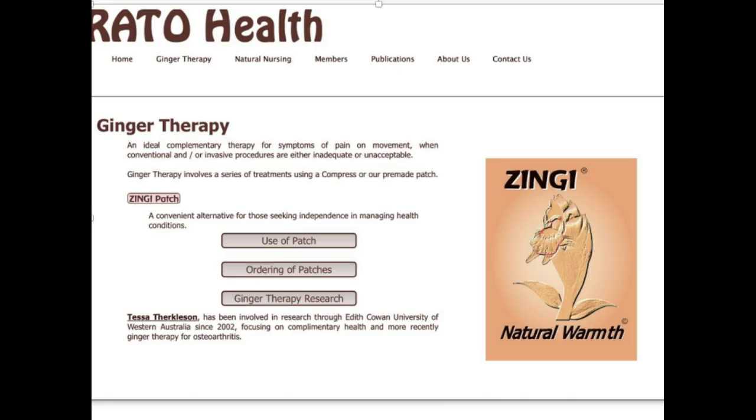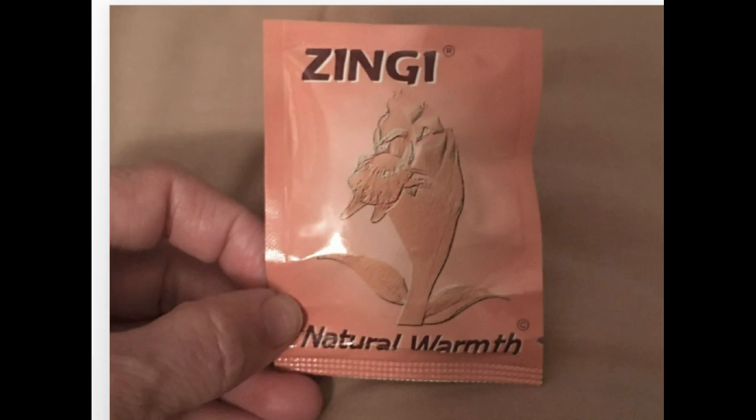And in their case, a little different than a physical therapy approach, where, for example, if you had a painful knee joint, my interpretation of their research, maybe this is more this anthroposophic nursing philosophy, is they would consistently put the patch in the low back region and base it on more of a systemic effect of the ginger. I should be moving on to the next slide.